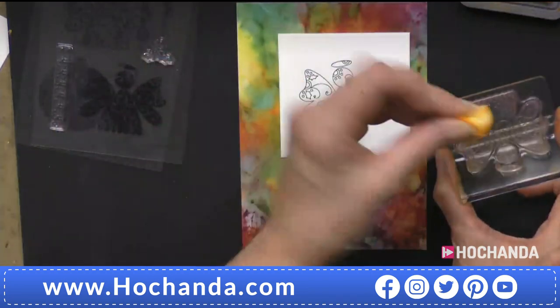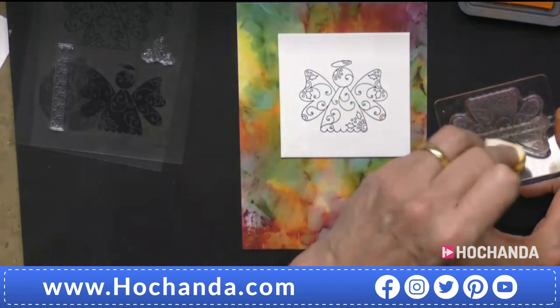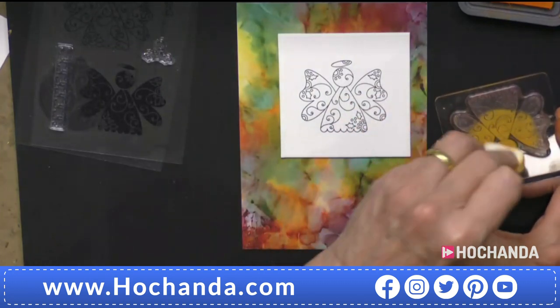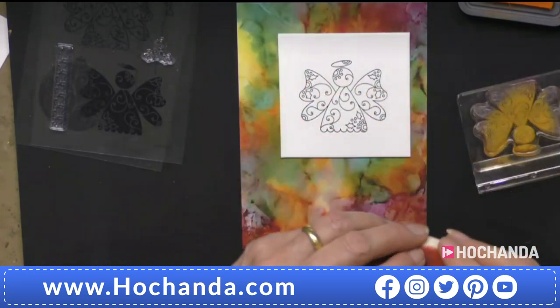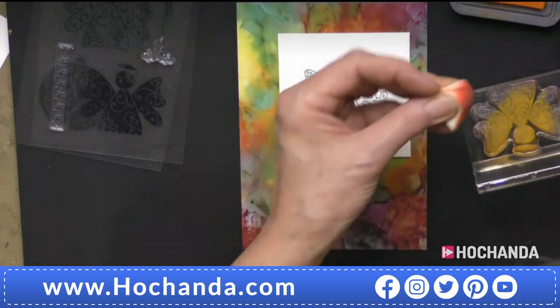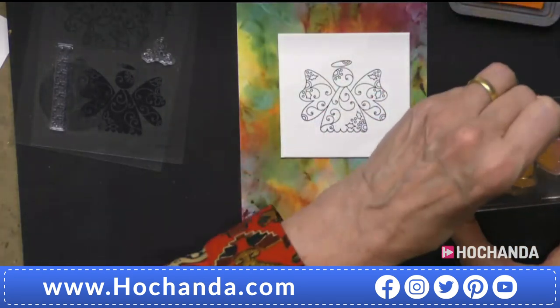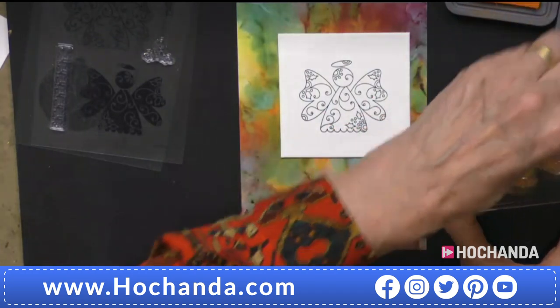So all I'm going to do is use a makeup sponge and I'll add a little bit of orange in there first. So you use a makeup sponge to apply the different coloured inks. Now we've got candied apple. That's a nice red. So let's add a little bit of candied apple around here too.